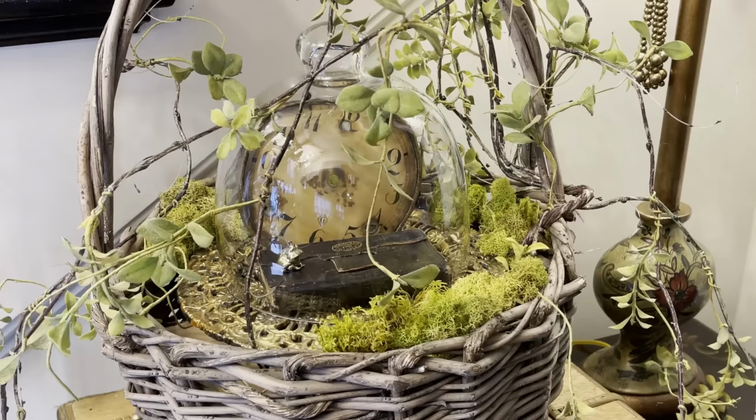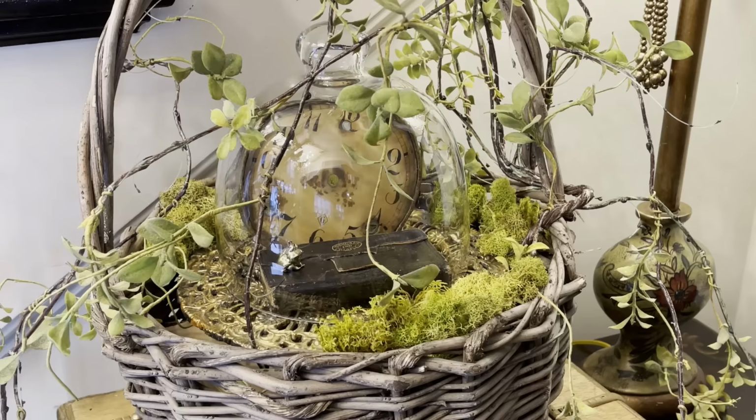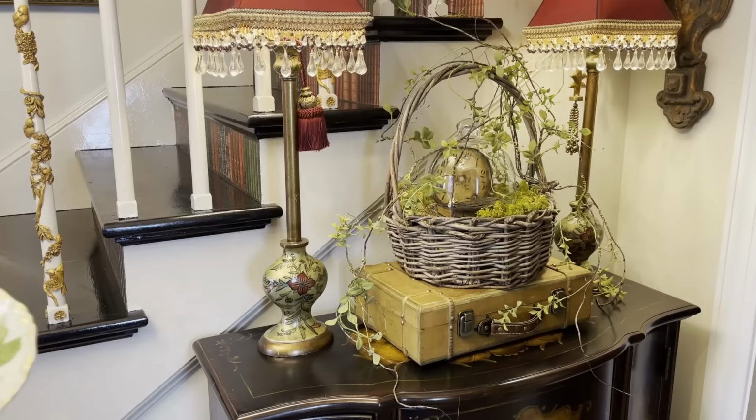I placed in one of my old clock faces and placed a glass cloche on top and added in just a little bit of moss going around the gold pedestal. I just wanted touches of moss. I didn't want to take it all around this time. And it just gives that extra fairy tale, old world look and feel.